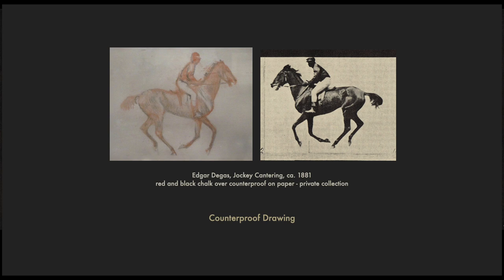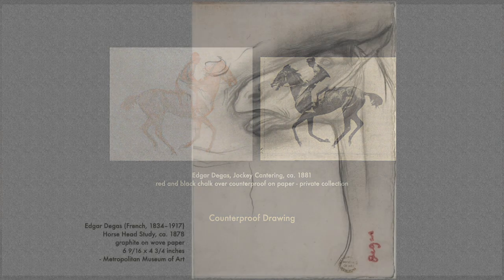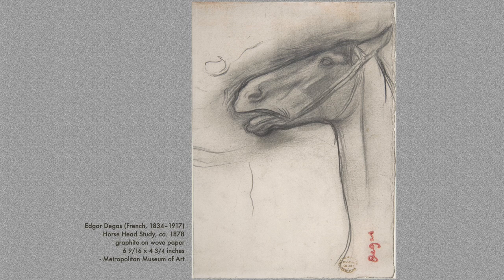Throughout his career, Degas printed drawings by rubbing the surface of a blank sheet of paper placed over a chalk drawing so that a reverse image transferred to the clean paper. This transferred image is called a counterproof. Degas went over the blurry counterproof impression with both black and red chalk. Yet, as with many artists studying the horse, drawing from life, or the direct observance of a living horse, is always practical and invaluable.